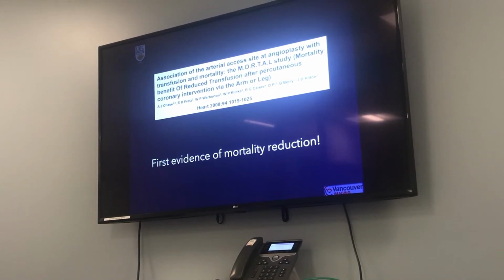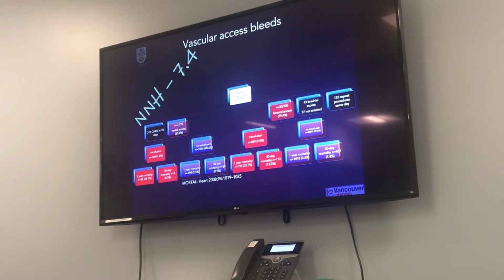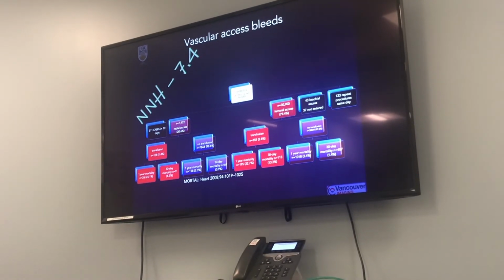This was a registry where they looked to see why cardiology patients did so badly after coronary interventions. Essentially, they looked at the patients who had femoral intervention versus radial intervention, and the number of transfusions given to each patient, and whether or not that influenced mortality. Basically, what it showed was that giving a patient a transfusion for an access site bleed increases their mortality a lot.